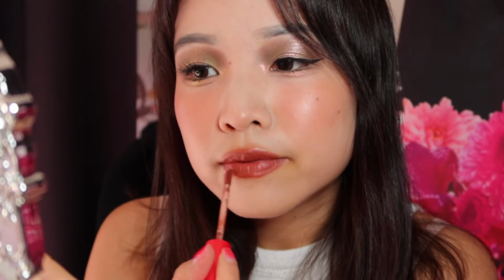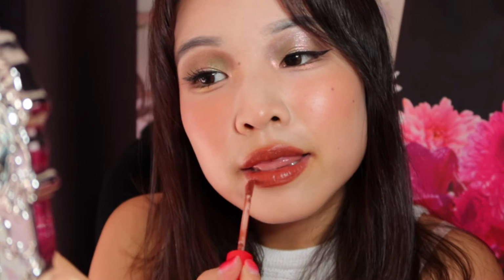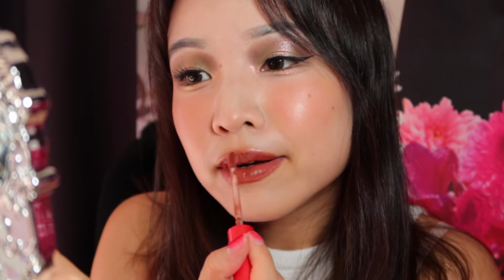Oh my god, I'm in love with this formula already. It's super thin, super comfortable on the lips, yet it's spreading out so beautifully. Can you see that? There's no patchiness whatsoever. I just wish they had more colors, because I would love to have a deeper and a lighter shade of brown so that I can mix all three together. But no, this is beautiful.